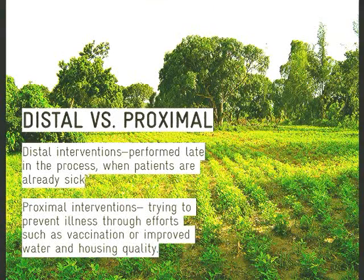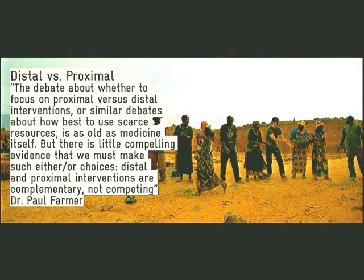Maybe think about the socio and economic conditions that might cause the injury, for example. But the debate about whether to use proximal or distal interventions is sort of as old as medicine itself, Farmer says, and the solutions are not competing but actually complementary. So thinking about using both the distal as well as the proximal, the systemic as well as the immediate, is the solution to addressing these global problems and the delivery of care, especially the reduction of poverty.